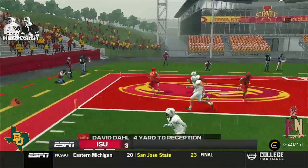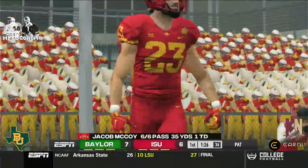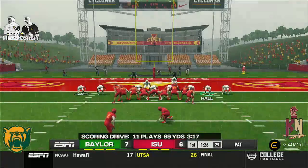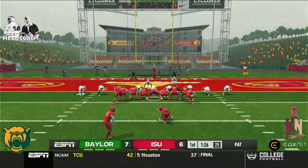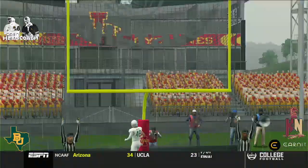Get to that quickly. Touchdown, Iowa State. Will be tied with the extra point. He splits the uprights with the extra point.